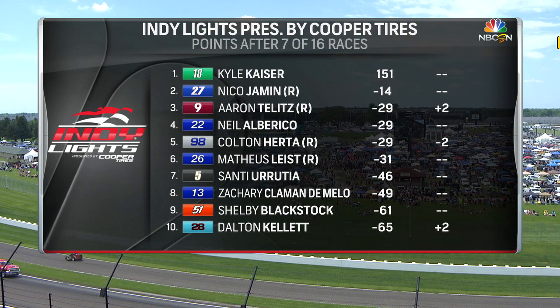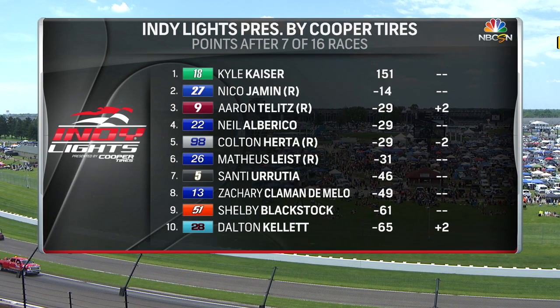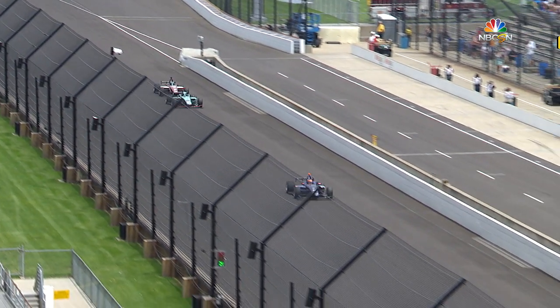So Herta goes out on lap one, but luckily for him, the two just ahead of him in the championship also finish a little further back. Kaiser still leads Jameen. Tielitz is a jumper, and Keller moves into the top 10 as we look one more time at the finish in the battle for second.